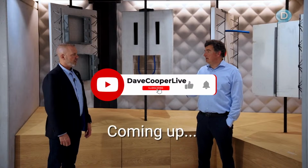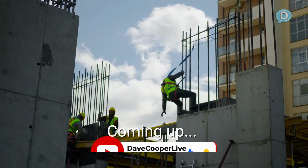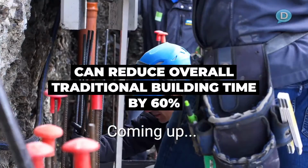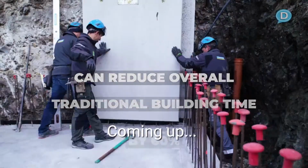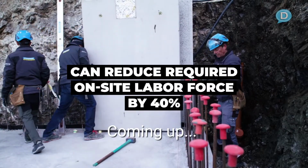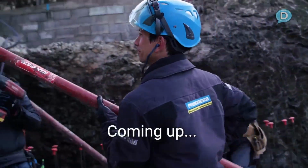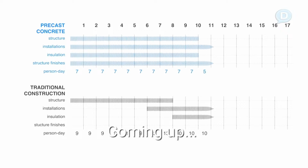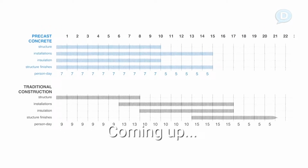Several backlogs were calculated. And then we said that we can reduce the overall building time in terms of traditional constructions by 60% and reduce the required labor force by 40% on site. This is just a benefit to the overall system because everyone is struggling for educated, good workers, and you need less in your system. That's just a benefit for that.